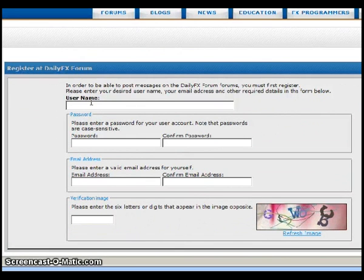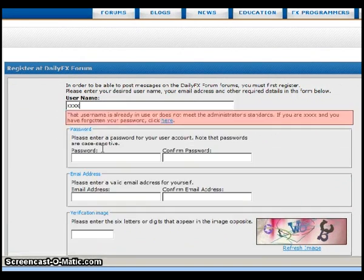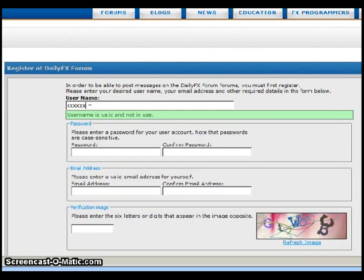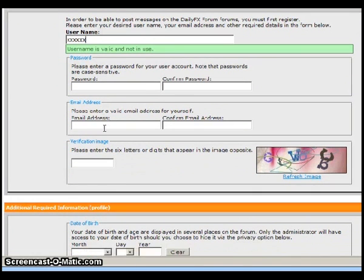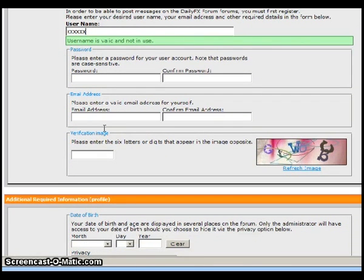And you can go ahead and select the username, and how about we'll use 4x, and that name is already in use, so maybe add a few more x's there. Again, your individual username is up to you, and you go ahead and fill in your password, your email address. Now, the most difficult aspect of registration for the DailyFX forums will be figuring out these letters in the box here. Now, I'm a semi-intelligent person, but I have a very difficult time figuring out which letters and numbers to use. Now, there is a reason for this madness. It helps with security, but I would suggest just going ahead and keep on clicking that refresh image until something comes through that you can actually identify and see.